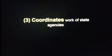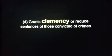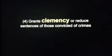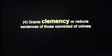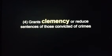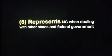The governor coordinates the work of state agencies, grants clemency or reduced sentences of those convicted of state crimes. Remember, the president can do that. Article 2, Section 2 of the Constitution, can pardon federal criminals, but the governor can grant clemency for state offenders. Represents our state when dealing with other states and the federal government.